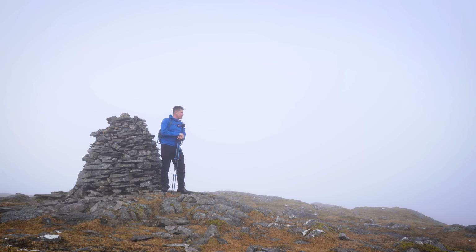So yeah, what I'm going to do now is just crack on to the second Munro. As I mentioned earlier, I'm going to be coming back this way, so hopefully the views will reveal themselves on the way back.